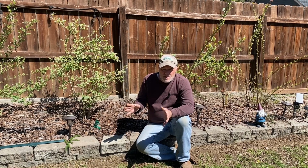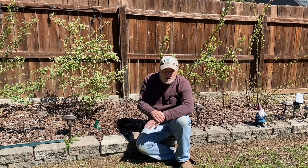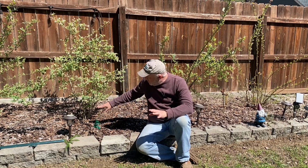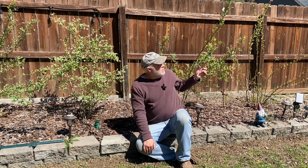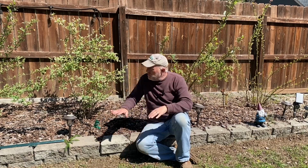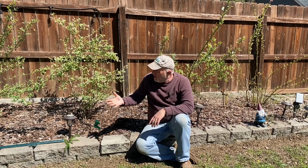Now, to prune these, it's pretty much the same as the thornless blackberry bush. You're going to come in and anything that looks old or is kind of brown looking, you want to cut that away in the fall, and you want to promote this green growth here. This is all new shoots coming up, and I really pruned these back this year, and look how they have come in.